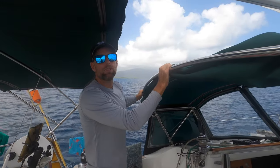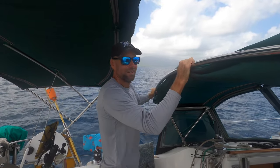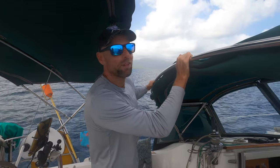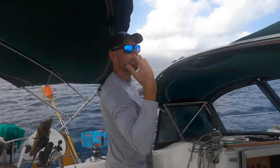I'm in charge of trimming today. I've had enough of this first mate malarkey. I'm going to take over, you watch. We are super close hauled, going at nearly 7 knots. Perfect trim, may I say, pat on the back.